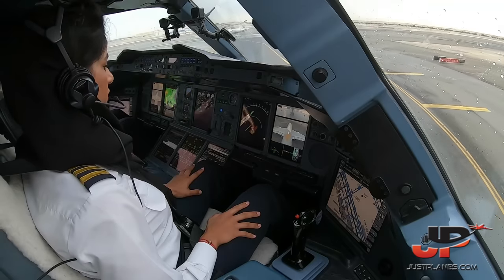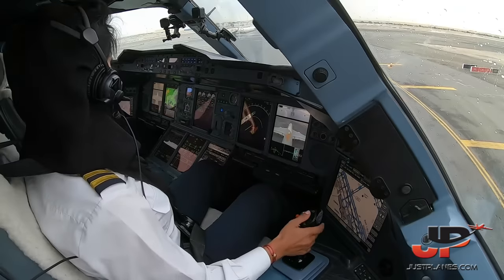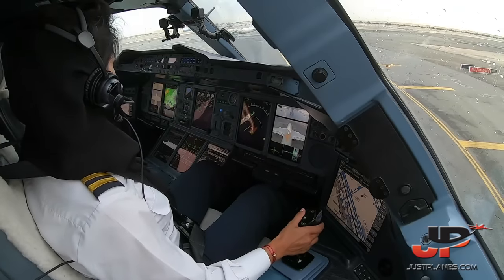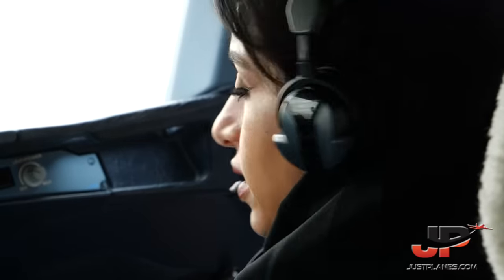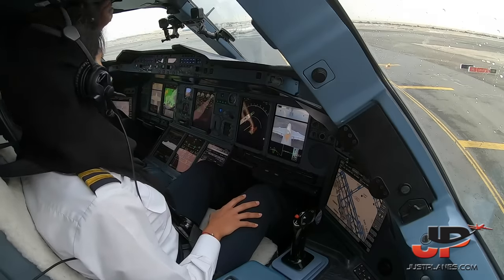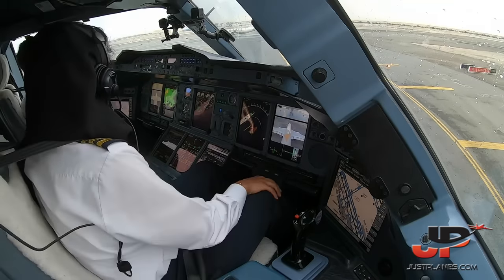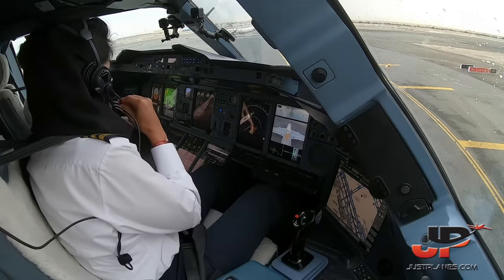ETIHAD 47 Kilo behind the departing company Airbus 320, runway 31 left via Echo 15, line up and wait behind. Behind the departing 320, line up and wait behind runway 31 left, ETIHAD 47 Kilo. ETIHAD 602, wind 250 degrees, 15 knots. Runway 31 left, clear for takeoff. Clear for takeoff, runway 31 left, ETIHAD 602. Timer.